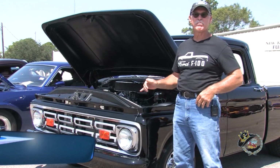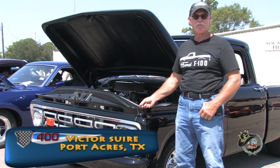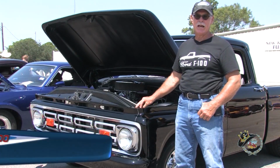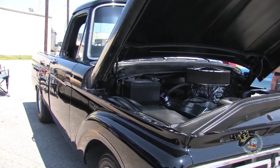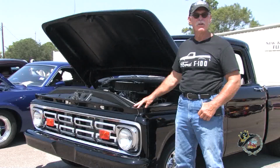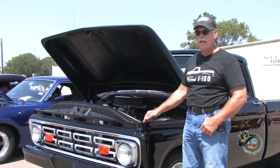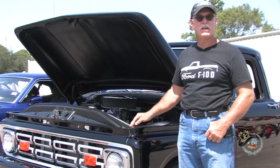My dad actually bought this truck brand new on November 23rd, 1963, and he gave it to me in 1973 when I was in the 10th grade, and I've redone it 4 different times. It started off with a 292 V8 in it, 138 horse. I went to a 400 Ford for 26 years, and I've taken it apart and put it together piece by piece, 1 piece at a time.